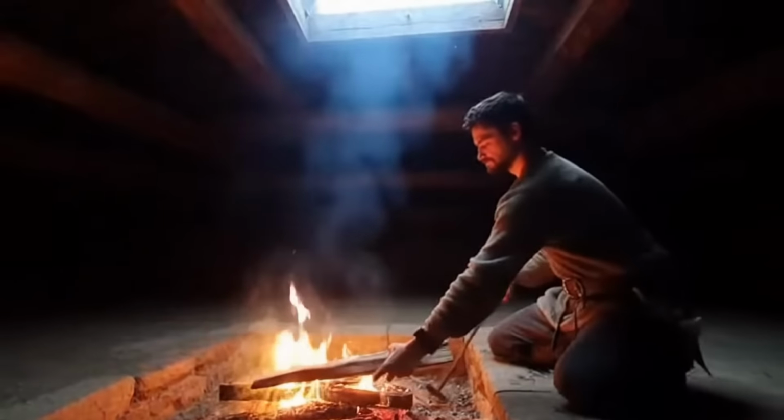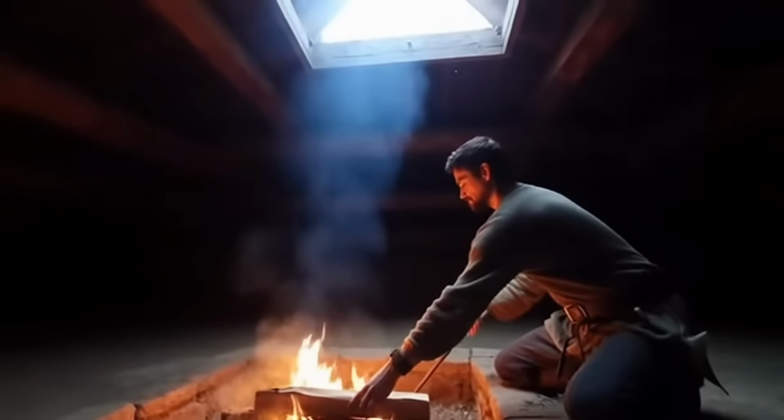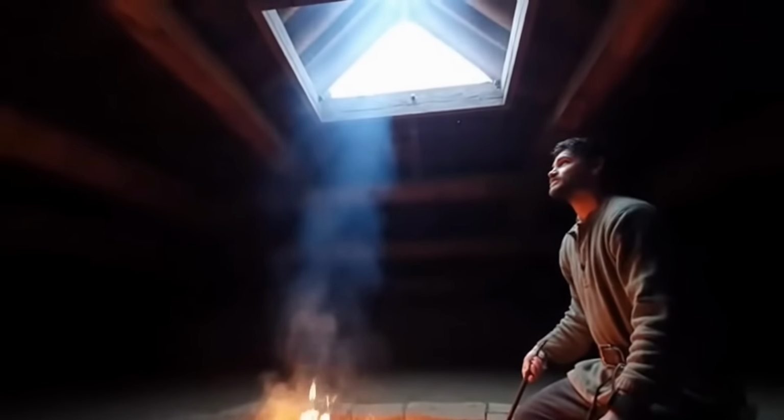Hot gases from the central fire rose immediately to the ceiling, accumulating in a layer near the roof. Below that smoky zone, the air remained cooler but breathable. The smoke escaped through the vindauga, and fresh air entered at lower levels. But the system kept the warmest air in the inhabited zone.